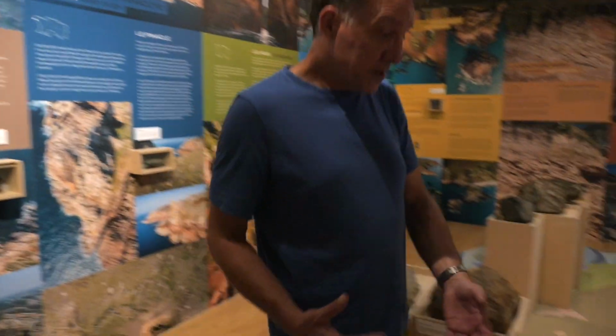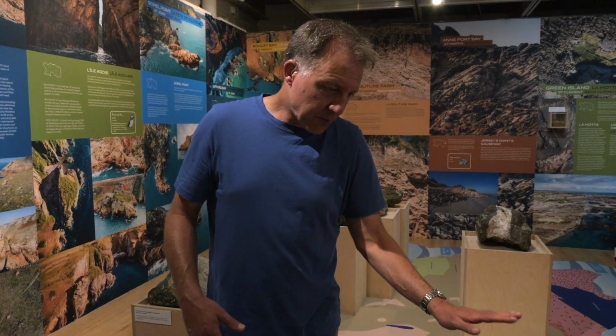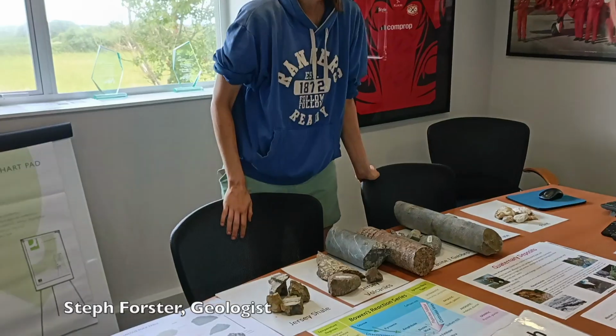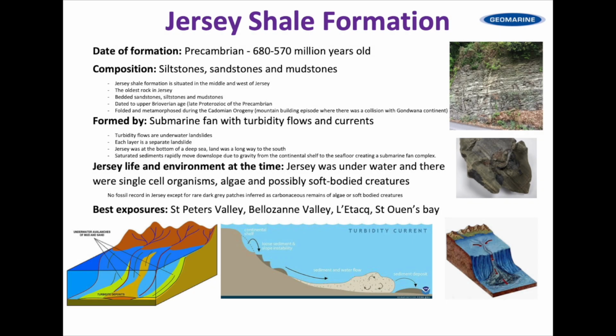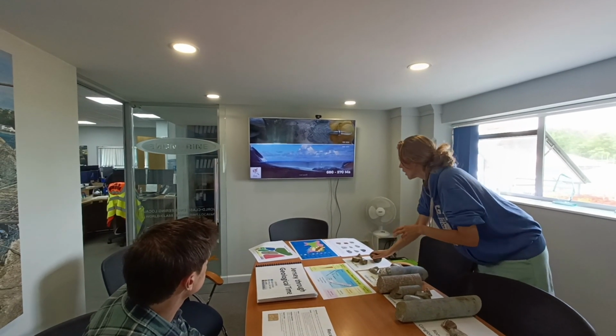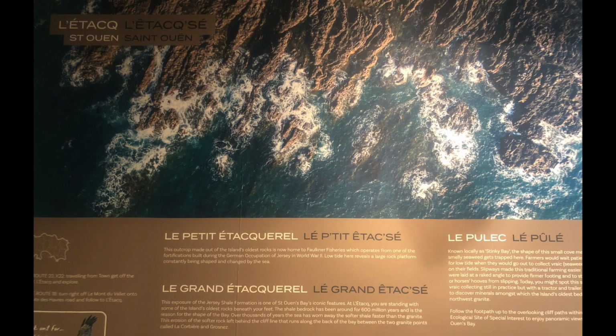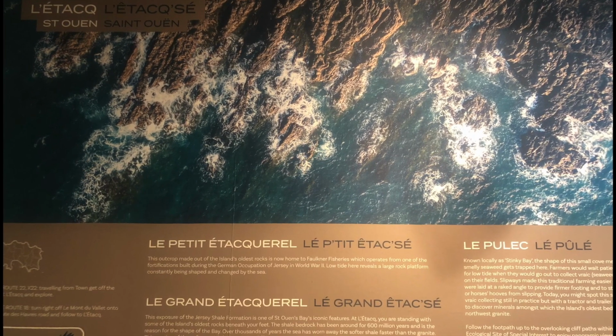We have to start off with our oldest one, which is this one here. This is our Jersey shale, and probably about a third of our island is made of this stuff. Jersey Shale Formation, which formed about 600 million years ago. So that was sort of before life on Earth, or major life on Earth. There was potential trace fossils and soft-bodied small organisms. So it's like a turbidity current, so all this material goes off the continental shelf and basically lays down in layers, and over time, heat and pressure forms the rocks, which are the Jersey Shale Formation.